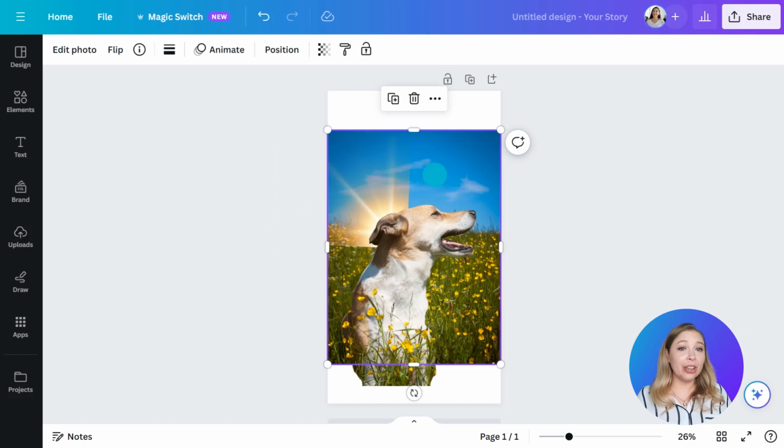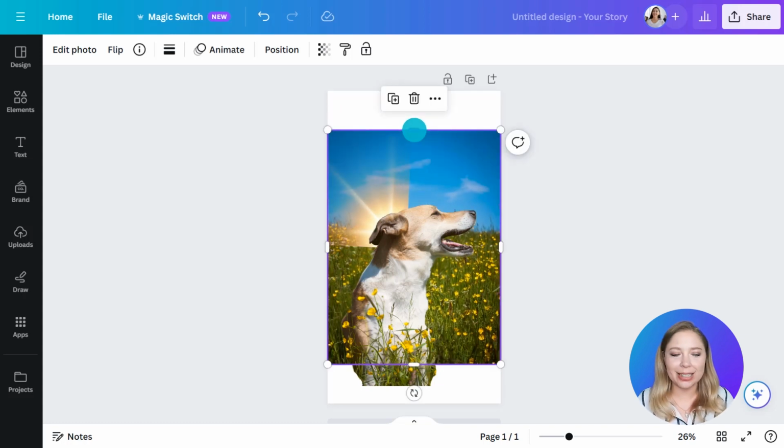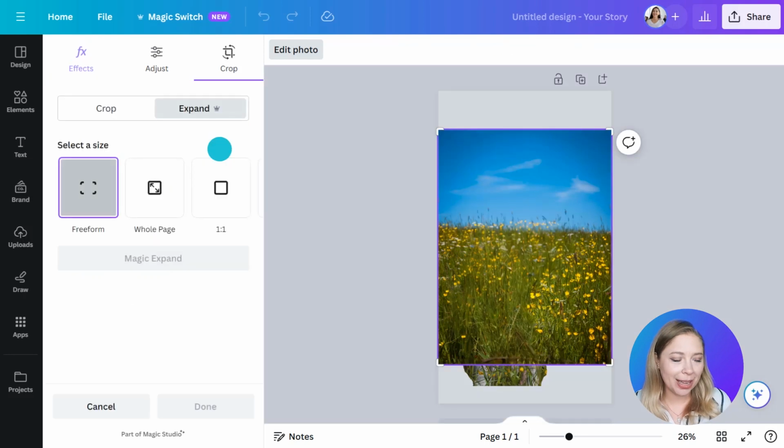Now, this isn't filling out the whole space of the design. And I feel like if I were to move, I just like the dimensions how it is. I don't necessarily want to stretch this photo out to fill out the whole space of the design. So we'll go back to edit photo, and that is where Magic Expand will come in.